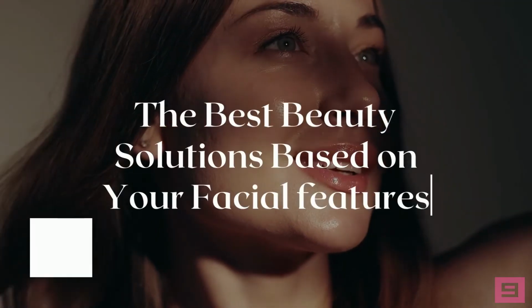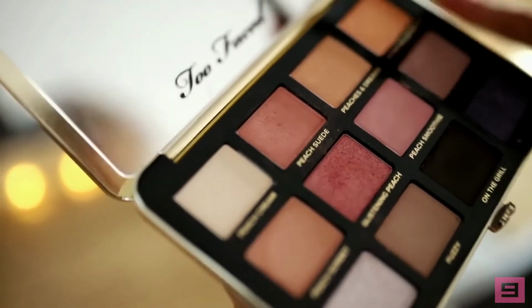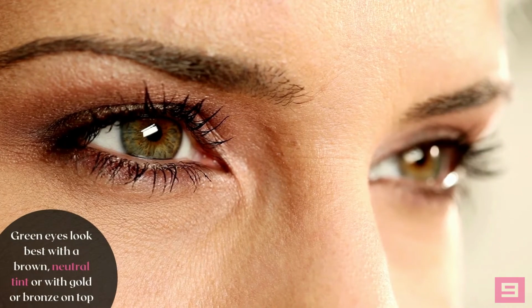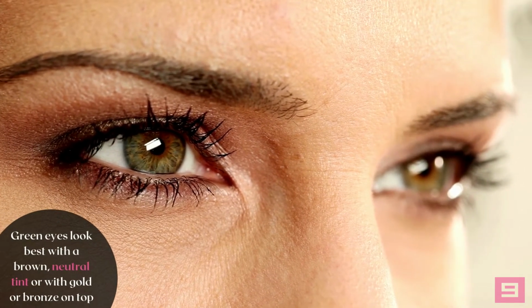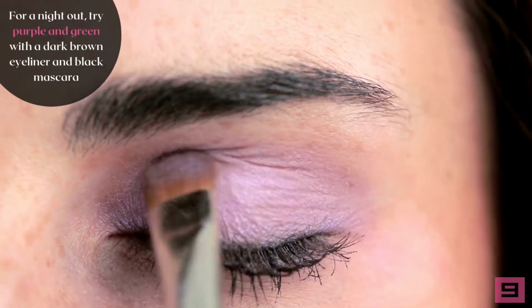Here is the second tip for selecting the best beauty solution based on your facial features. As far as selecting an eyeshadow, go with one that complements your eye color. Green eyes look best with a brown, neutral tint or with gold or bronze on top. You can add depth by applying both. For a night out, try purple and green with a dark brown eyeliner and black mascara.